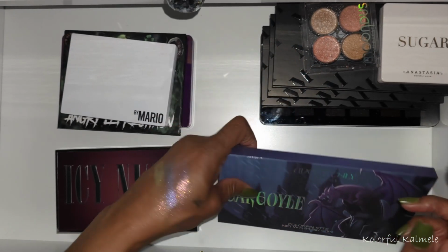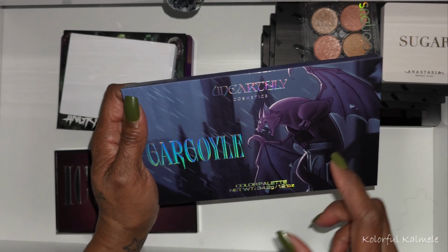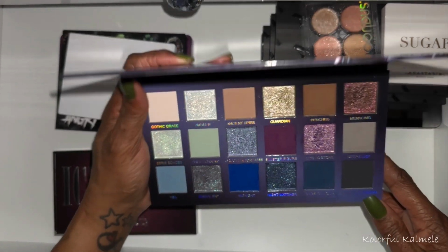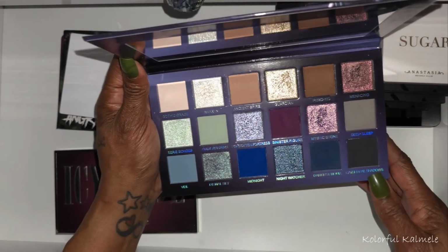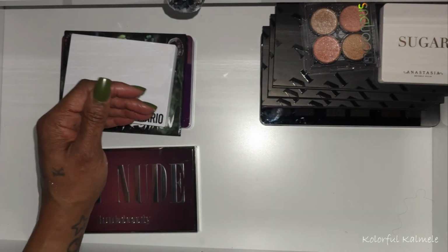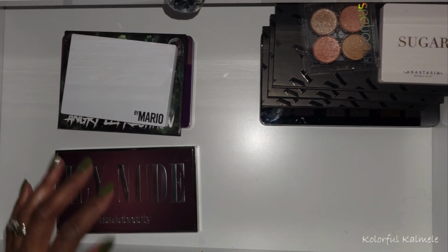Gorgeous. But this palette knocked my socks off. The theming, the color story, these are magnetic as well. I love a nice, beautiful magnetic palette where I could take the shades out, move them around, take them with me when I travel. I love it. So that's Unearthly Cosmetics, the Gargoyle palette.